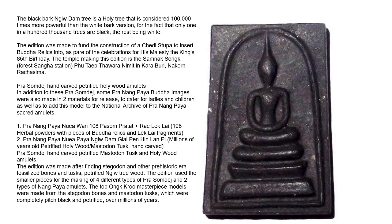So it's a black Nghiu Dam wood that has become petrified, not fossilized, sorry, petrified, over millions of years. And it was either mastodon tusk or holy wood. So they found both. A very, very ancient Paya Nghiu Dam tree that was petrified, and some fossilized, petrified black ivory of mastodon. Stegodon, sorry, not mastodon. They found the stegodon and some other prehistoric era fossilized bones and tusks. Yes, they found a mastodon as well, exactly. And the petrified Nghiu Dam tree wood.